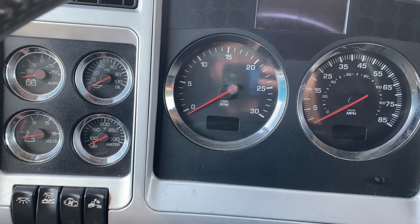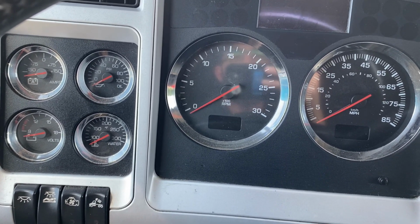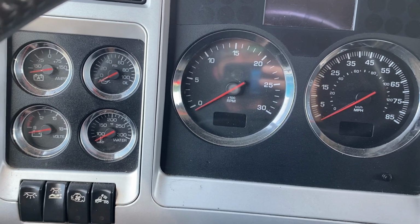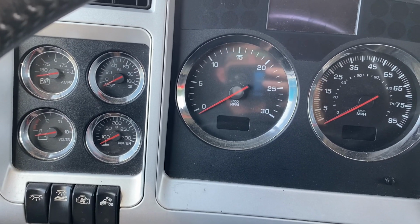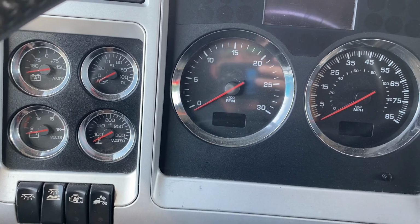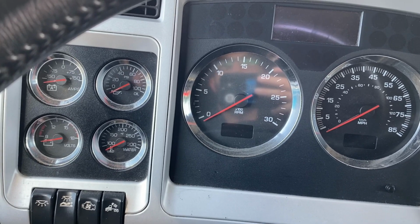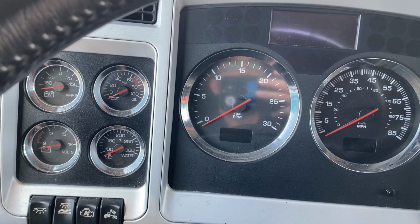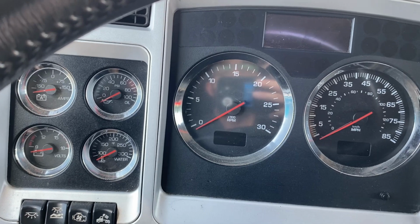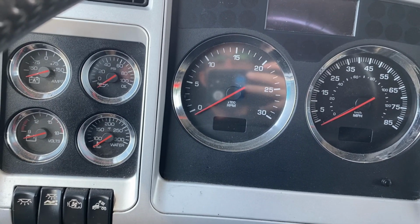We've got a 15 Icon 900 limited edition 86-inch studio coming at you today. It is a glider kit with a pre-emission 12.7 liter Detroit and a 13-speed, only 260,000 miles. Today we're going to walk you through it, let you see up close and personal the interior, underneath the hood, frame rails, like you're standing here looking at it. Let's go.